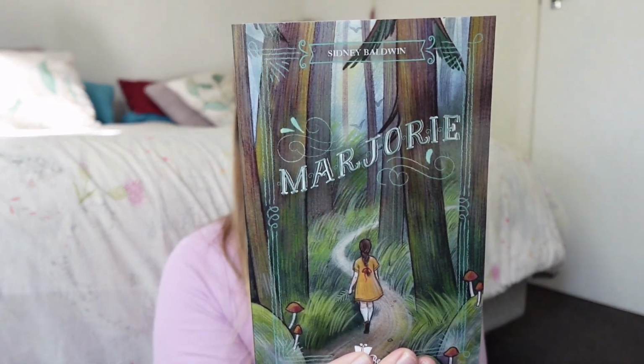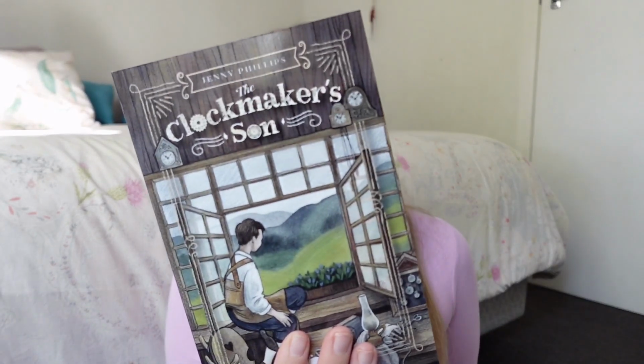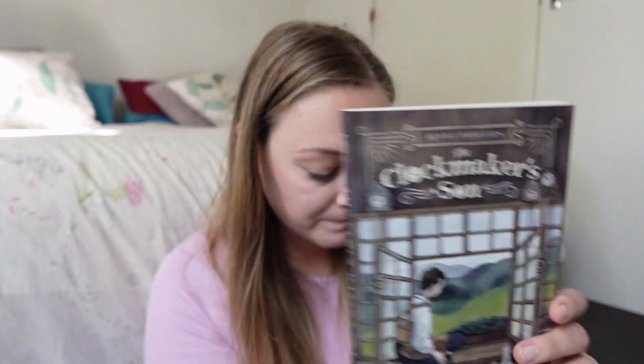And then once she finishes her Level 4, she will move straight on to her Level 5 this year, because we started her Level 4 about halfway through last year, so I expect her to be finished with that in probably the next 6 weeks, I'm assuming, and then she'll go straight to Level 5, and these are her readers for Level 5. She has got Marjorie, Chico of the Andes, The Clockmaker's Son, and Captured Words.